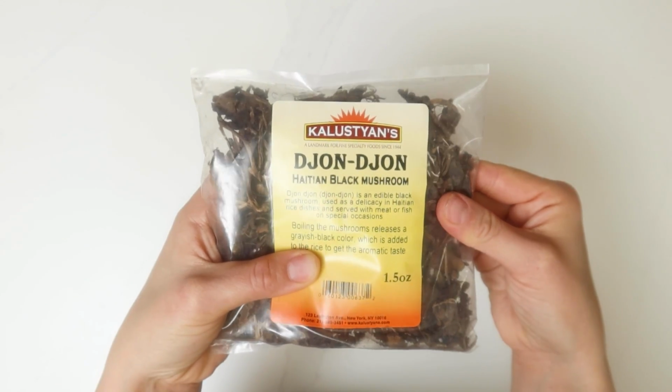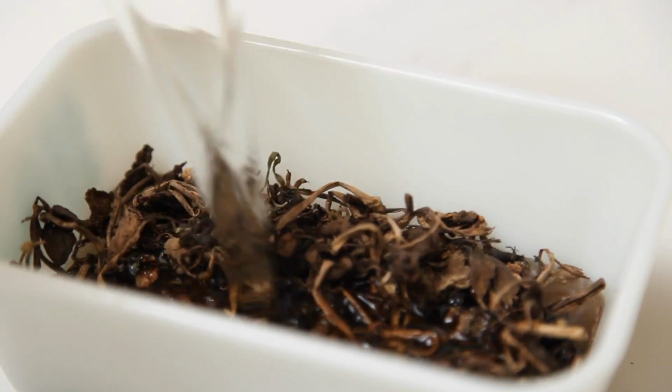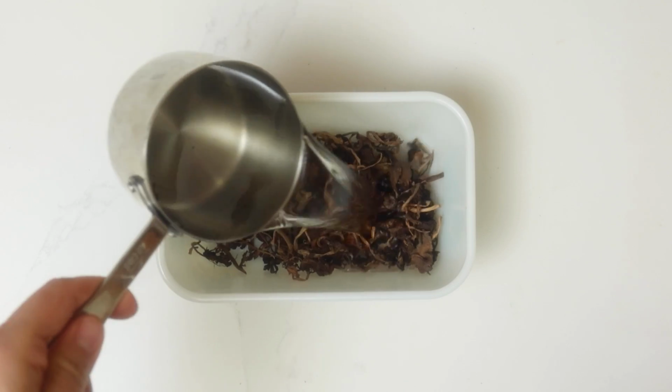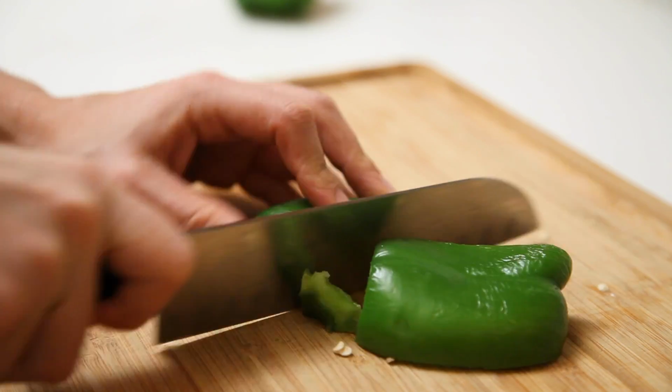Djondjon is a specialty rice in Haiti made with the Djondjon mushroom. Many people usually add lima beans or green peas to this dish to give it some extra texture. It is a savory dish that is often served with seafood or meat sauces.